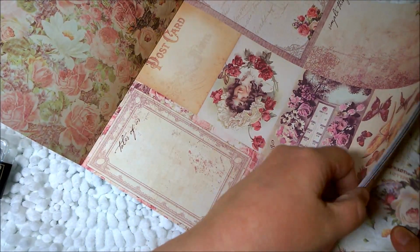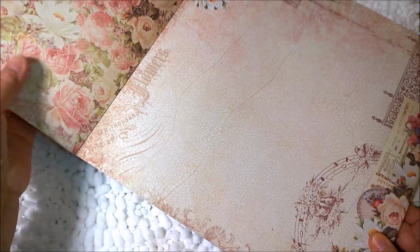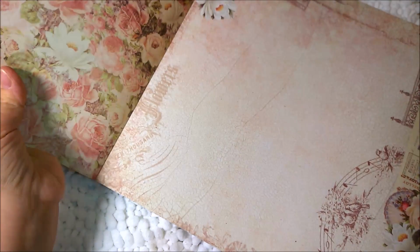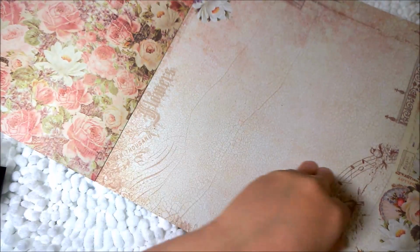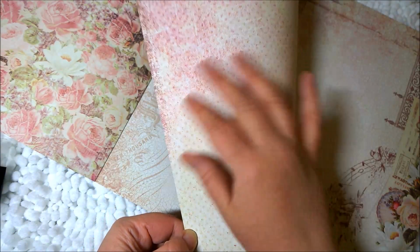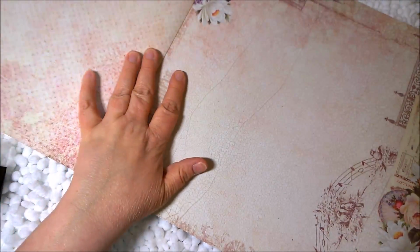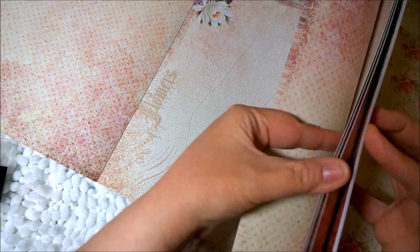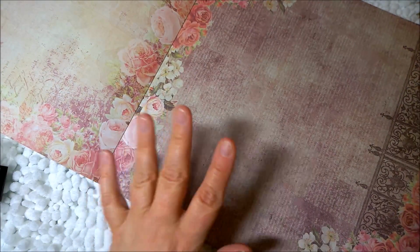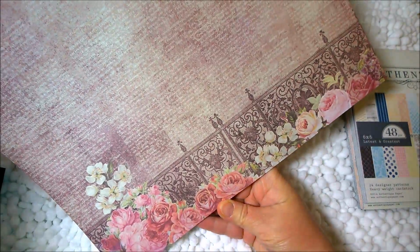And we'll flip ahead. Go to the next one. Has beautiful little lovebirds down here at the corner with some flower border. And on the back of this piece is a distressed polka dot piece with some blended bleeding colors. Next we have this brown fence with florals at the bottom.